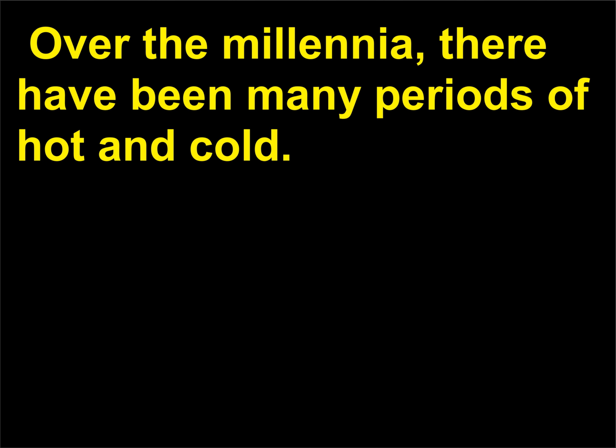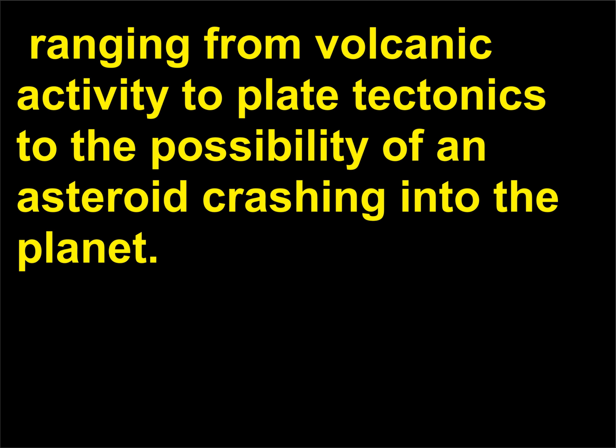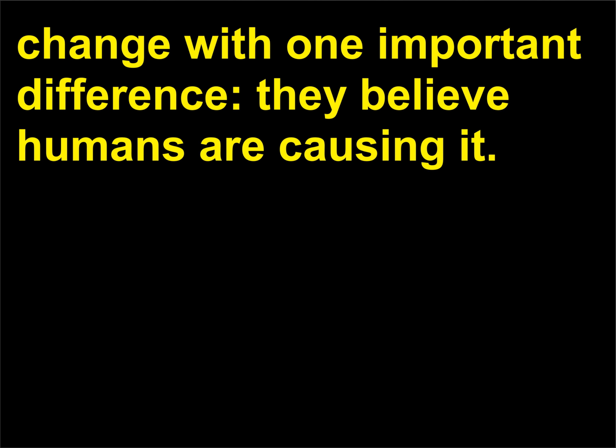Over the millennia, there have been many periods of hot and cold. In the past, these have been caused by a variety of factors, ranging from volcanic activity to plate tectonics to the possibility of an asteroid crashing into the planet. Today, scientists fear we are undergoing a new and dramatic climactic change with one important difference: they believe humans are causing it.